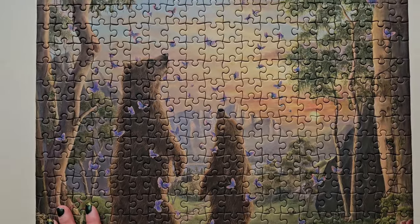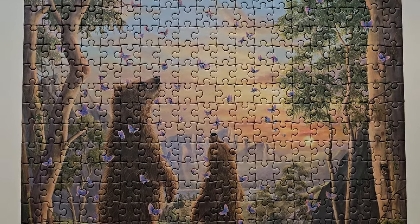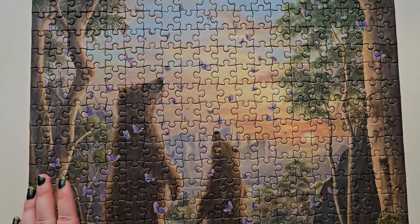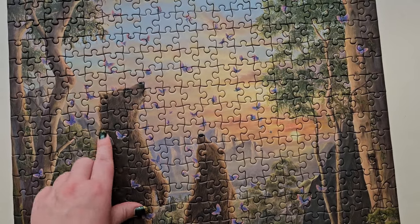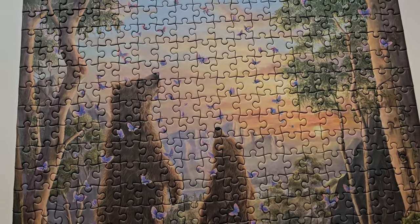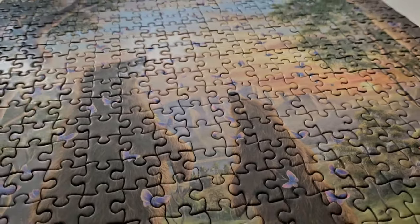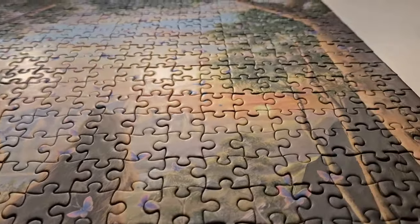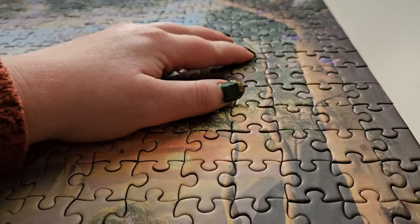Now, for the quality, there is only one thing where I think the quality differs from the 1,000 piece puzzle, besides the pieces being bigger. But if I can get it on camera, perhaps you can see that some places, the puzzle pieces don't really lie flat.